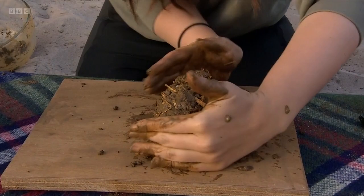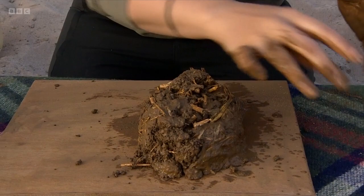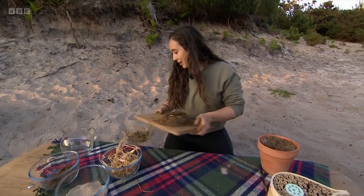And then you put your holes in it, quite narrow holes. It's important that the holes aren't too big, and that will encourage them to come in again. Oh, doesn't that all look good? Leave it to dry in the sun for a little while, and here we are.